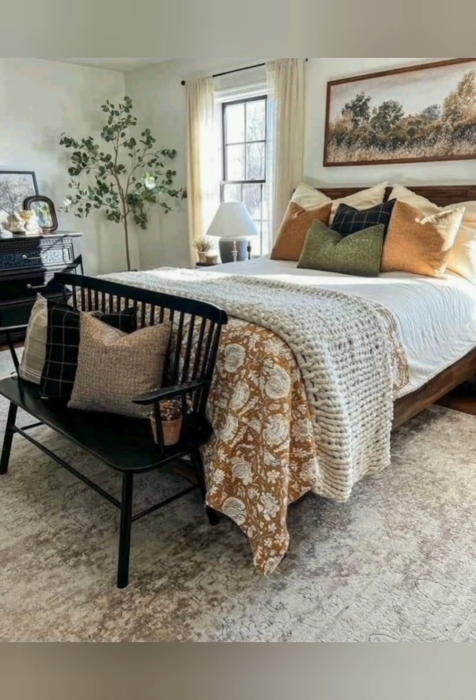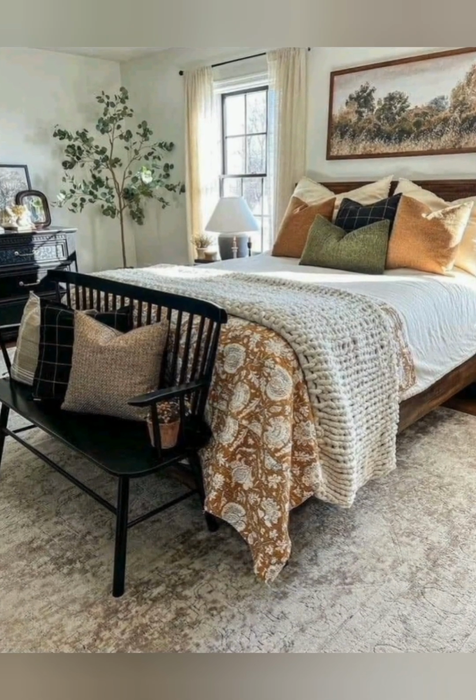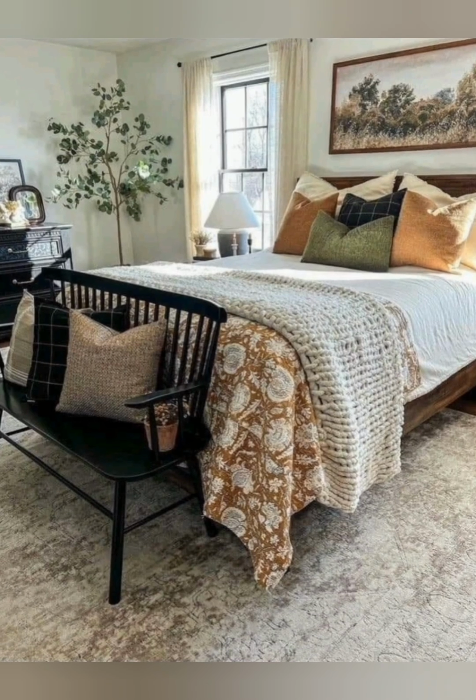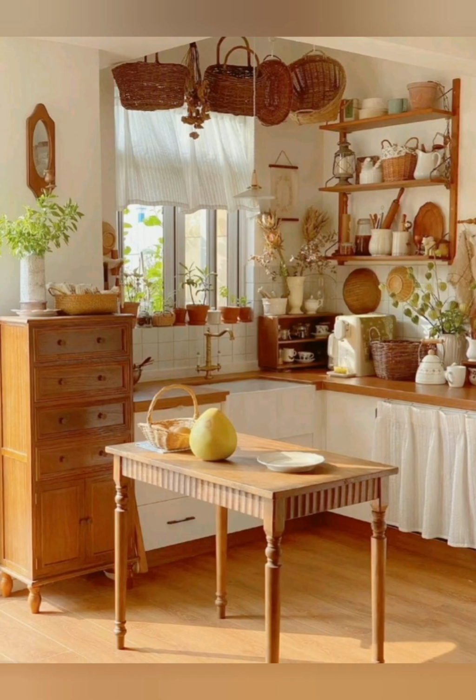Country style home decor is a warm, inviting design aesthetic inspired by rural farmhouse living. It emphasizes comfort, natural elements, and a lived-in charm.